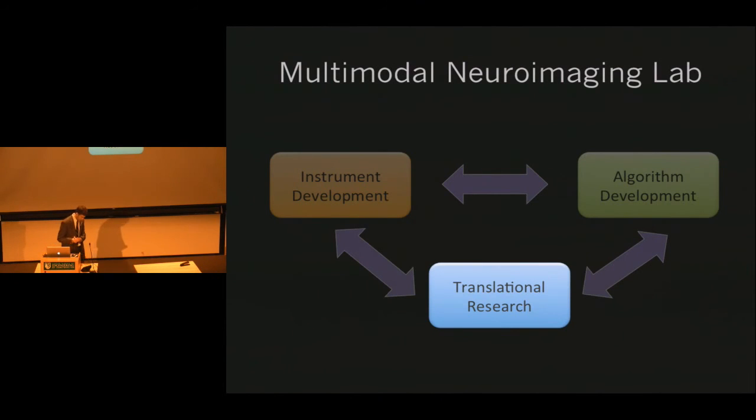And I wanted to take just the last couple of minutes here to share with you some of the projects we have ongoing that are translational in nature, where we're taking things out of the lab and sometimes into other labs, but hopefully soon into the broader world.